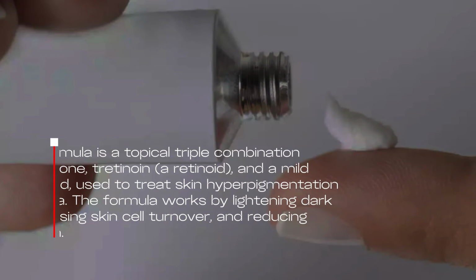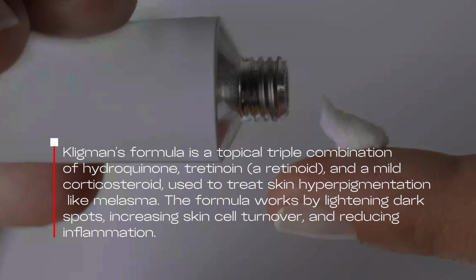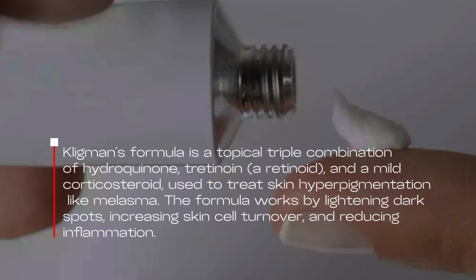Let's first dive into the prescription creams. One of the classics that's been around for years is what we call the Kligman formulation. And this was named after the person who first developed it probably 50 years ago. This is a combination of hydroquinone, a little bit of cortisone, as well as tretinoin. So these creams are typically compounded at the pharmacy. Sometimes we add other ingredients to this mix to help lighten and lift the pigment.